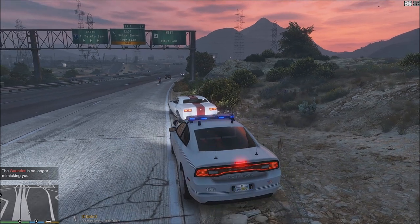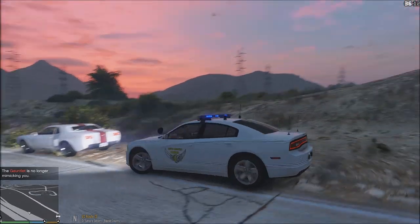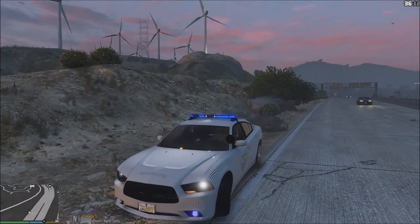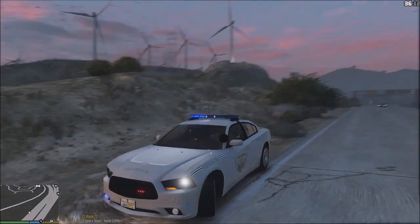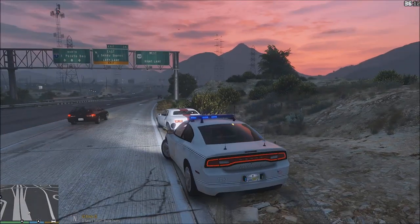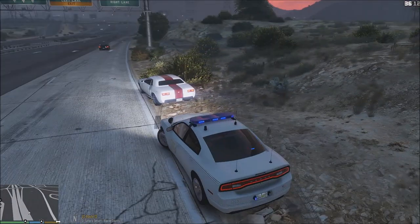We're gonna go ahead and talk to the driver of the Gauntlet. We got our takedowns on. It is early morning, so we're still gonna use our takedowns. Man, it looks really good. Alrighty, 2X-ray 9, go ahead and show me 1011 on a white and red Gauntlet.